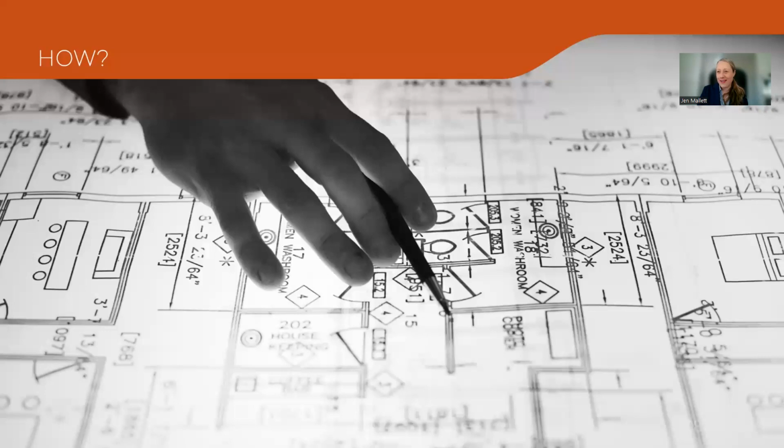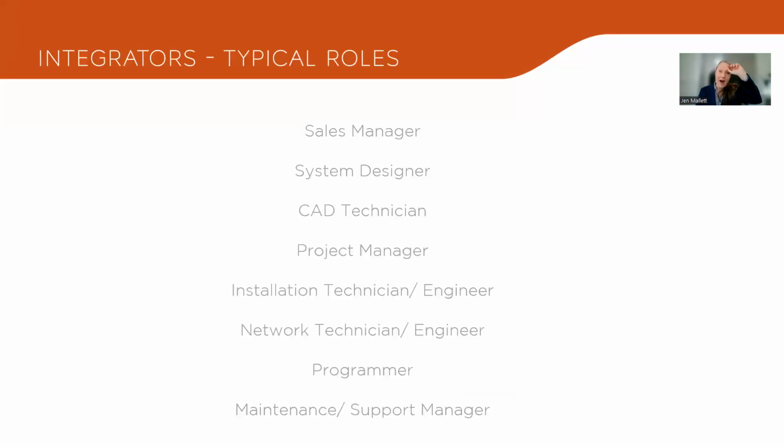And the last part of this really is the how. And when you're working with integrator companies, there are a variety of different roles depending upon the company. In some smaller companies, this person carries a few different roles, and in others that are larger, there might be an individual person for each one of these. But sales managers are typically the people having that needs assessment conversation along with the system designer.